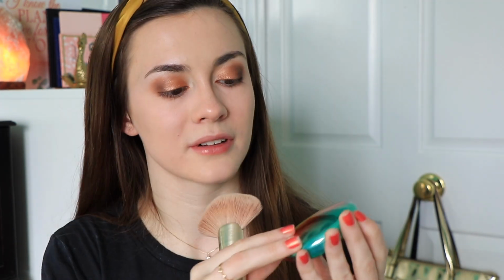I usually always use my Tarte Park Avenue Princess bronzer, but since I've been making myself get outside of my box and mix it up and test new things out, I'm going to be using this M.A.C Golden Rinse bronzer, which is pretty old, but I'm just going to use that to lightly bronze right here. Not too crazy, just to add some color.